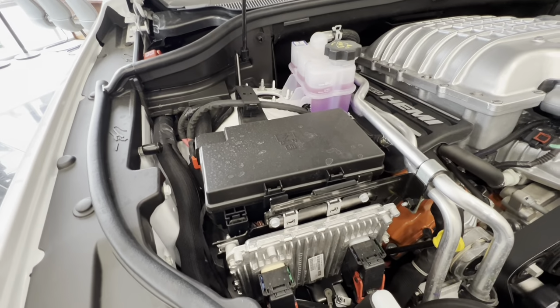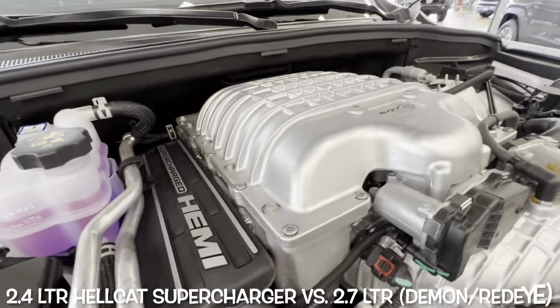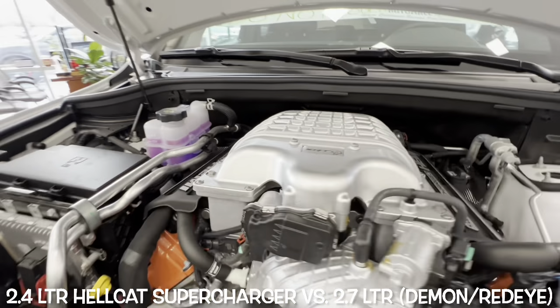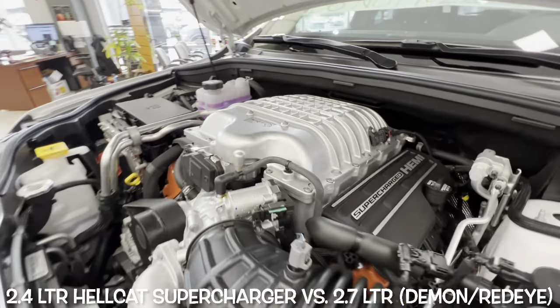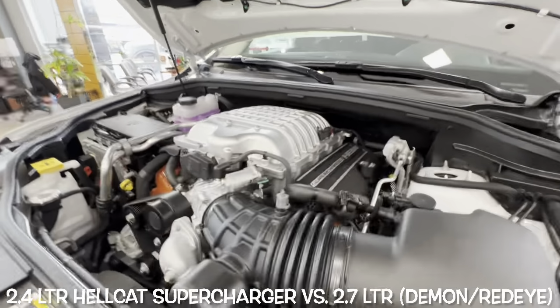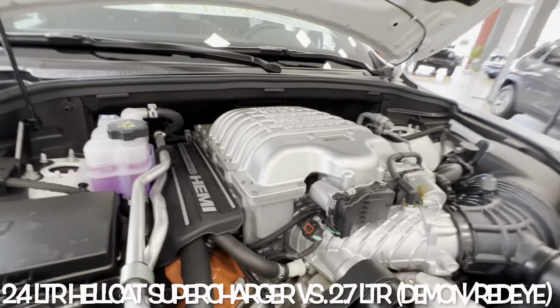But all you have to do, boys and girls, is I'm going to span over the supercharger. This is a 2.4 liter supercharger. This is the standard supercharger of all Hellcats, unlike the Demon, the Red Eye, and the Super Stock. And now the Jailbreaks all have the 2.7 liter supercharger. This has the 2.4 liter supercharger, but nonetheless, it's still supercharged.